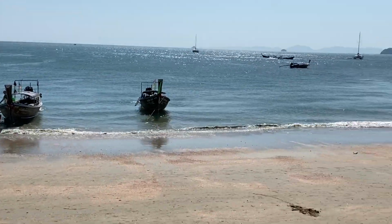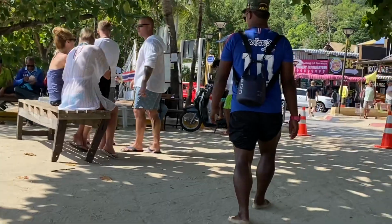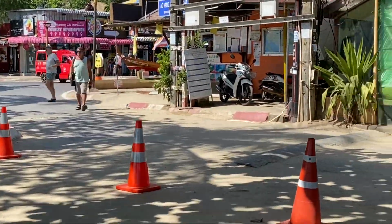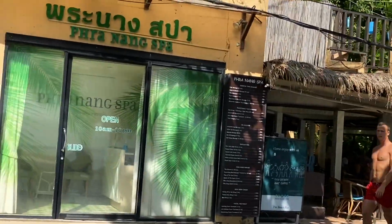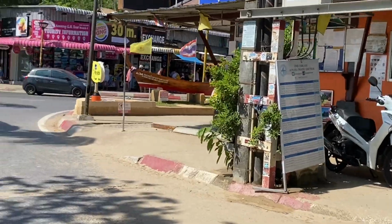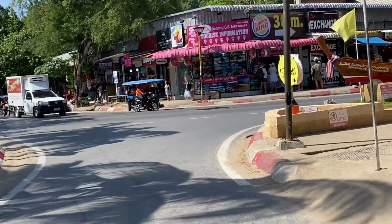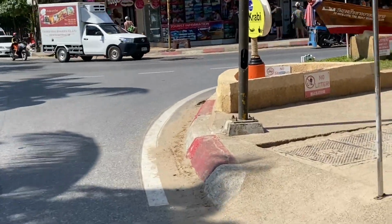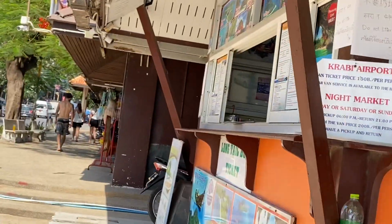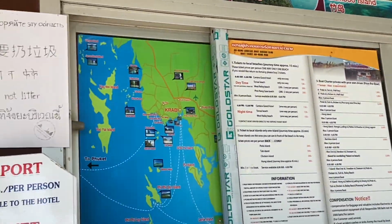So, I'll give you guys a little tour of the town here. Right when you get off Ao Nang Beach, there's all kinds of little shops and restaurants, little bars. A lot of Indian restaurants, I noticed. Actually, what I was surprised about is plenty of tours. If you don't book your tour ahead of time, just come here and you can usually negotiate a pretty good tour.